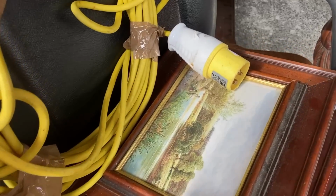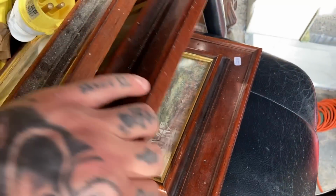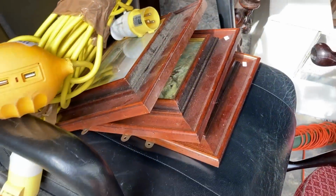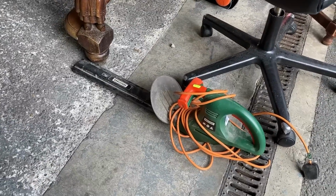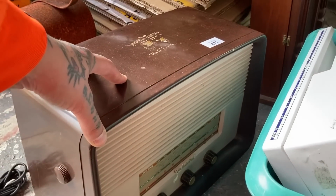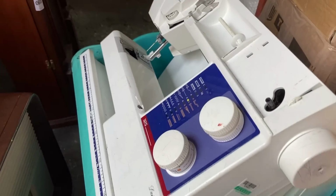Got this table here. I can't remember why I bid on that, to be honest, not a clue. Then I thought these were paintings, but they're not, they're just prints, but the frames are quite nice, so I may get 15 for the three. Hedge trimmer, not a decent brand or anything, 30 quid. We got this vintage valve radio, 30 to 50. 2 sewing machines, £50 a pop.